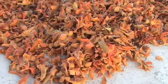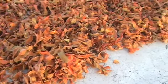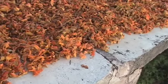These look like peelings of something, like peelings of orange. Just drying here.